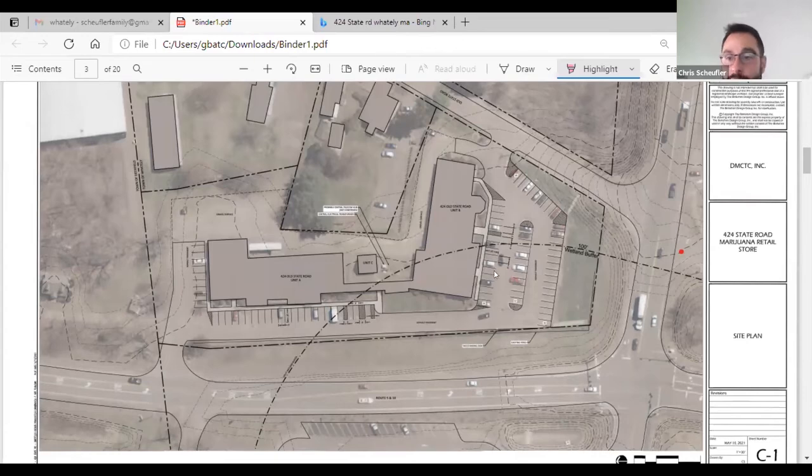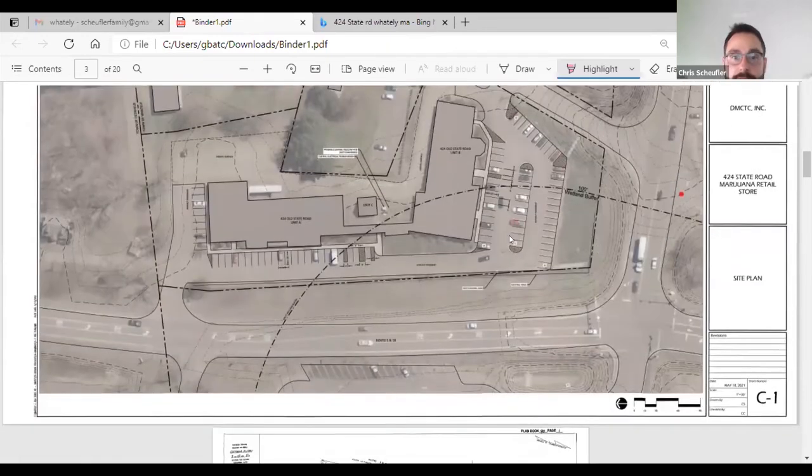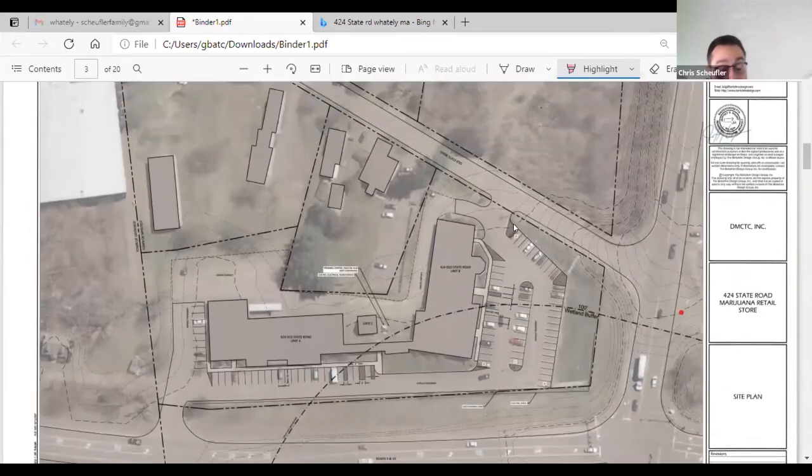There's a full traffic report involved in this application. We do understand that there's some potential traffic, some bottlenecking on 116 with UMass. It's fully explained in really good detail in the traffic report, so I won't go over all of that now. But it is something we're aware of and have taken into consideration.